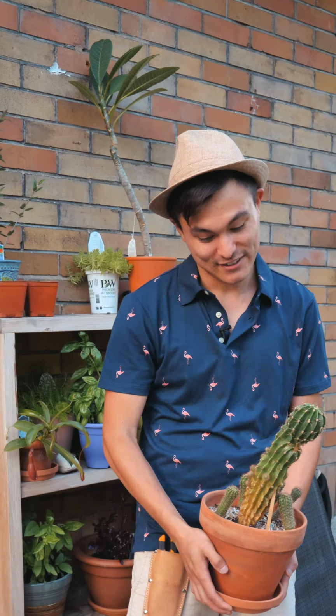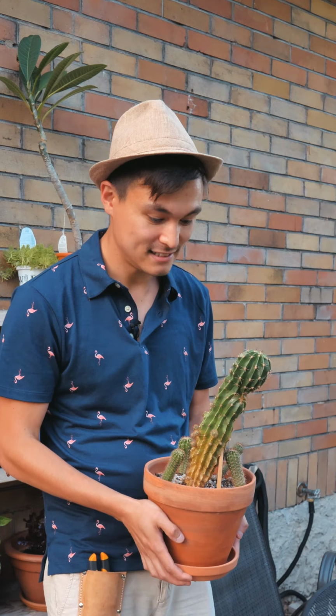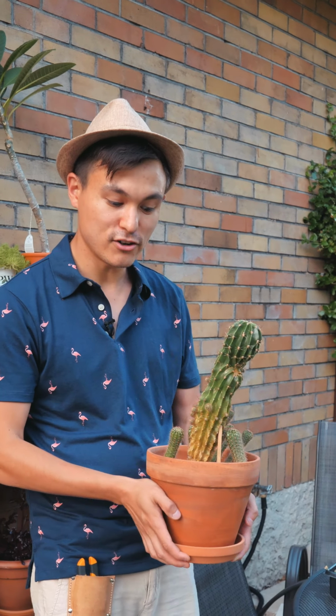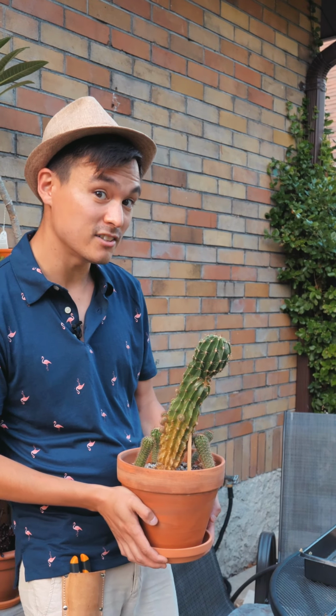Oh, you've discovered my cactus. My papa gave me this, and I've transplanted it in a nice little terracotta pot, but sometimes it can be a little bit of a prick.